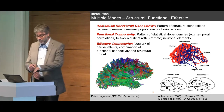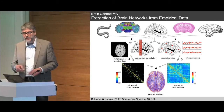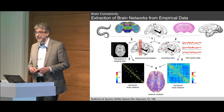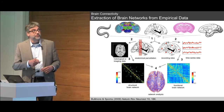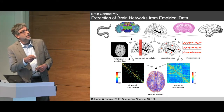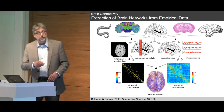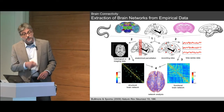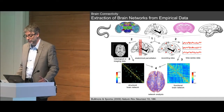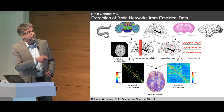How do we get brain networks from empirical brain data in our field? This diagram here is sort of geared towards the neuroimaging community, but it can be generalized to really any model system. In fact, I am personally working on all of these up here, the C. elegans, Drosophila, mouse, and also macaque monkey. But for the moment, let's stay with the human brain. We can extract structural and functional networks from the human brain by first following a series of steps to the left here.